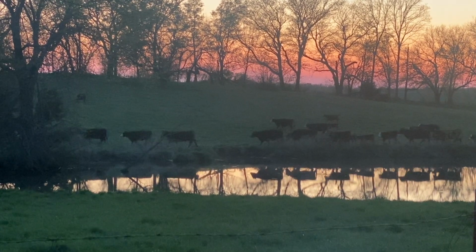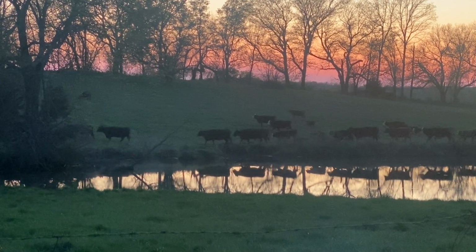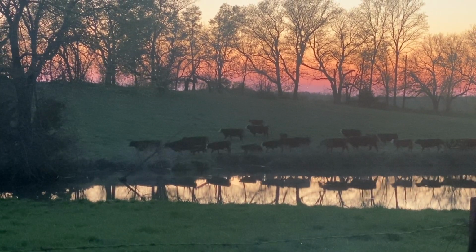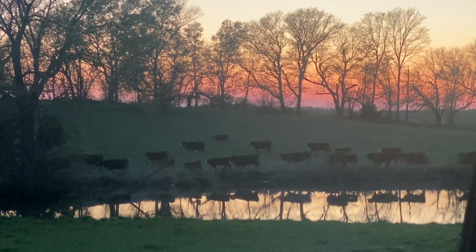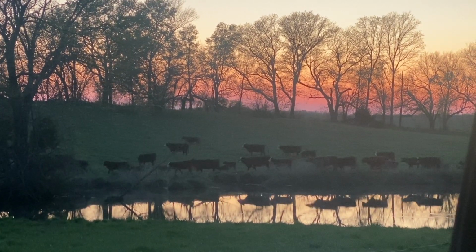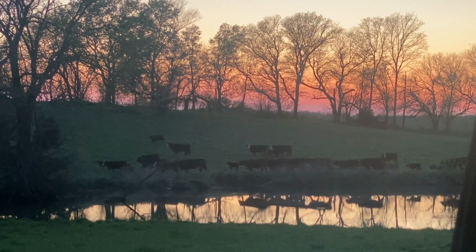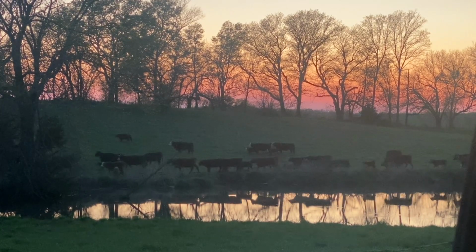And lastly, I just want to leave you with this gorgeous clip that I took one evening when Kyle was moving one of his herds. He uses pasture rotation as a major focus in his livestock management regime. And so I went with him one night. The sun was setting, the cows were cooperating, which is always nice.